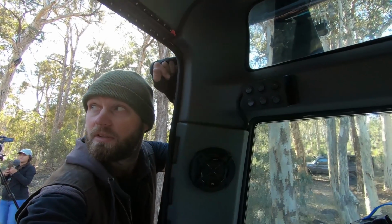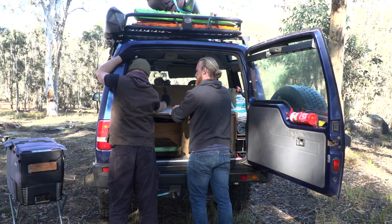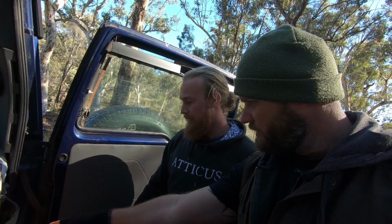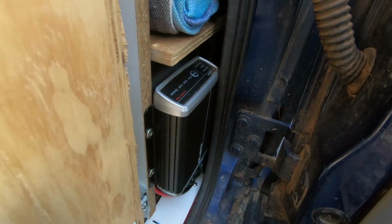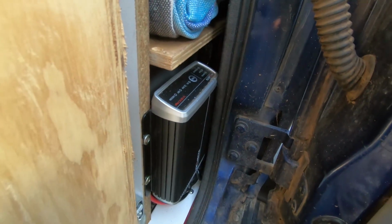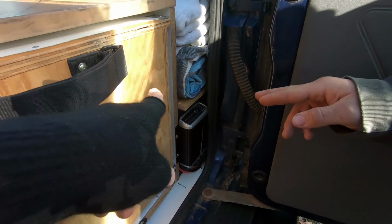Then you got your compressor and water on it. Cool setup, man. Charging unit, the projector? Yeah, the projector, it's a 25 amp DC-DC charger. It's a 3-stage charger, and it has a solar input. The battery's on here? Yeah.